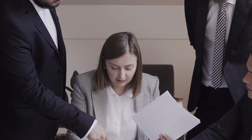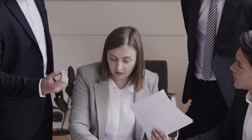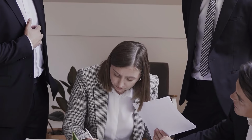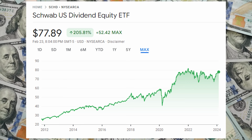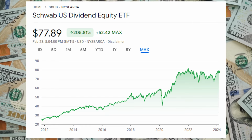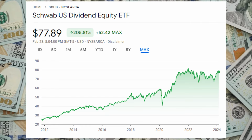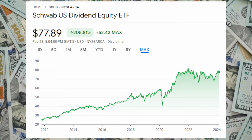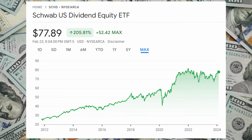So now that we went over risk tolerance and whether or not it might be a good idea to buy into something like a single stock or an ETF, let's go over an ETF that I think could be a perfect potential investment for a new investor that has $1,000 to invest in the market. The ETF we're talking about is the Schwab US Dividend Equity ETF, known as SCHD. Just to give you an idea of the size of this ETF, current AUM, or assets under management, is $48.33 billion. So there's a lot of money flowing into this ETF.